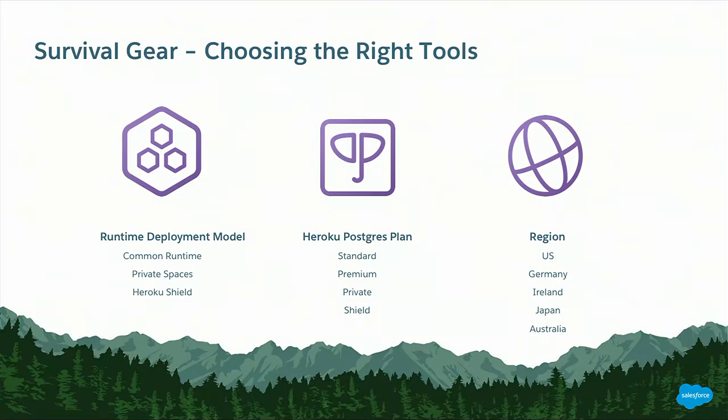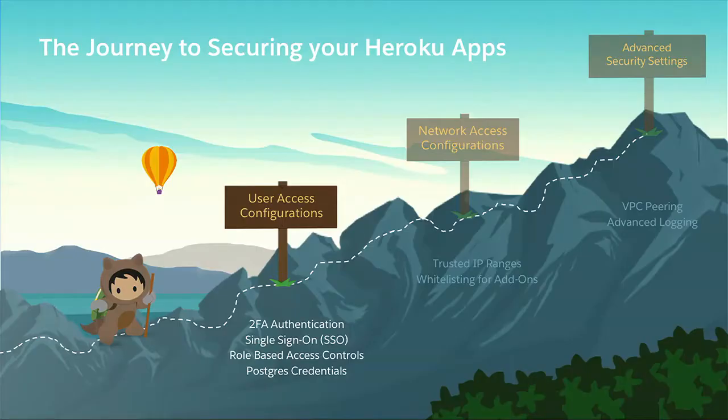So now that we have the tools, it's important that we start off on our journey. So I'm going to take you up the mountain here. We're going to cover 3 primary areas. We're going to cover user access configurations that are available to you. We're also going to cover network access configurations as well. And finally, a couple advanced security settings.